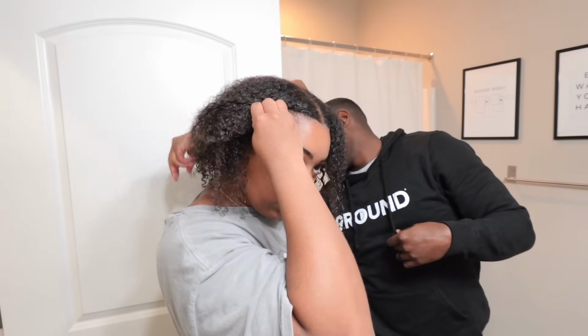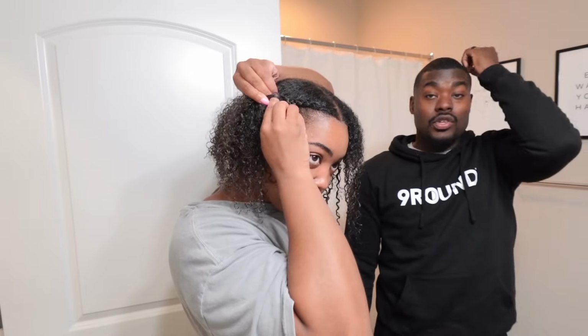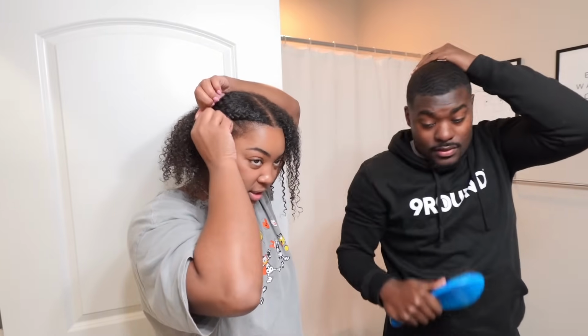I'm trying to braid this because my front looks a little messed up. Is this enough or do I need to braid some more? Maybe, I don't know. Do you want to put this water in my hair? Absolutely not. What do you want to do? I'm trying to leave.